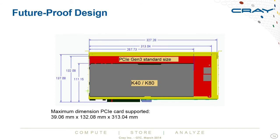So what we wanted to do was, the yellow outline is the size of our GPU cartridge, okay? And the red represents the PCI Express Gen 3 standard size. What that means is that if NVIDIA wants to stay within the PCIe specifications, they can literally grow out that card up to that red size if they wanted to. Not saying that they're going to, but they could. And it'll still be within the specs. So with some of the other systems, if they design it to K40 and K80, you can't really upgrade them if NVIDIA decides they're going to move a connector here or grow out their card. But in our system, as you can see, we have more than enough room.